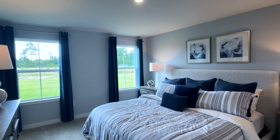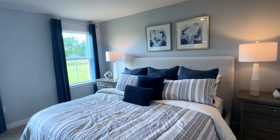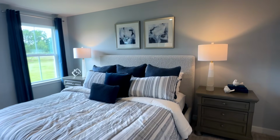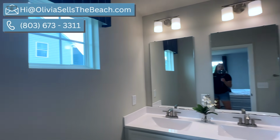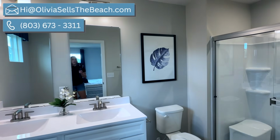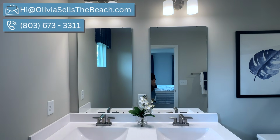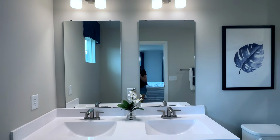So we got the primary over here. Nice bedroom. And a lot of times they do put these king size in here just to really show you how you can fit that space. So good size end table on each side with space. A little window there in the bathroom. And what's cool too is this builder has the light fixture still over the vanities. So some have put them in the ceilings where they come down as a cam light, which I don't love as much.